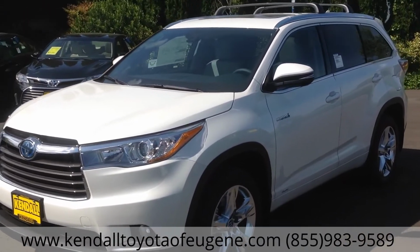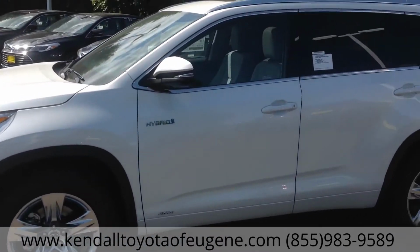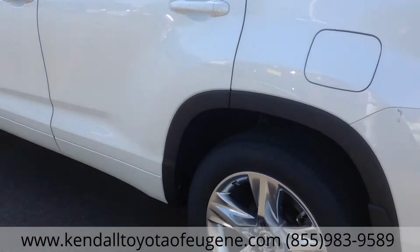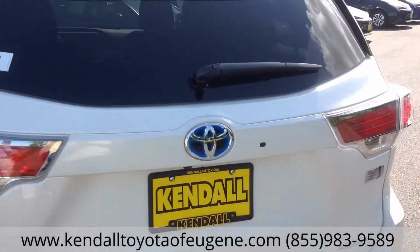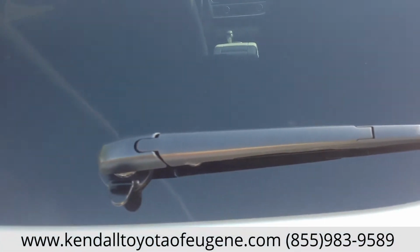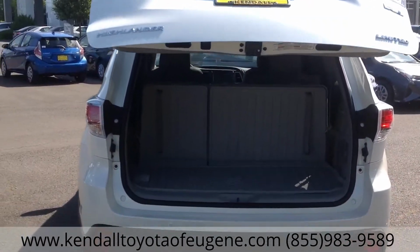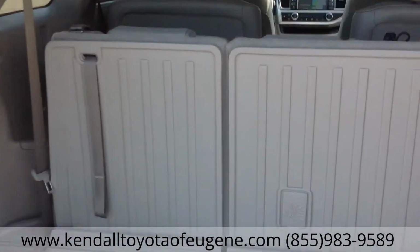Just wanted to say thank you again for talking to me today about the Toyota Highlander Hybrid. This one is the white Blizzard Pearl. It has the roof rack, nice alloy wheels and rims. I wanted to show you the convenience of the easy touch liftgate here, which helps having a bunch of kiddos to load groceries or any other things that you may need.